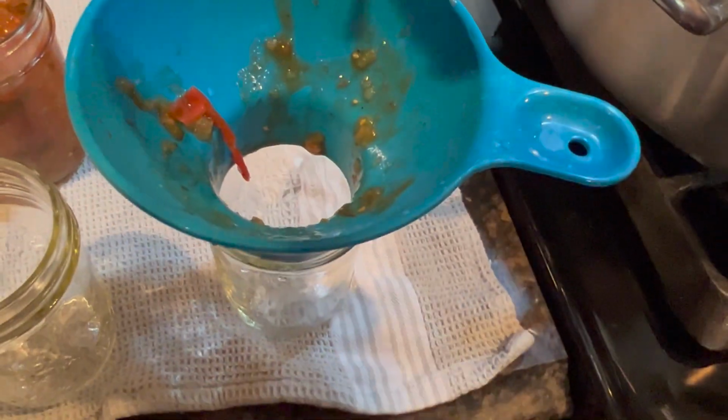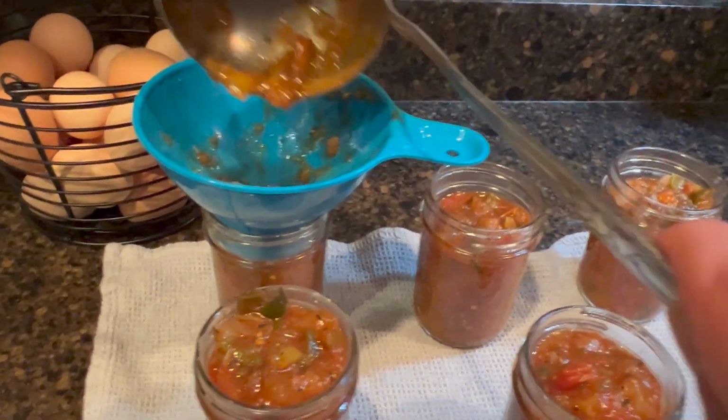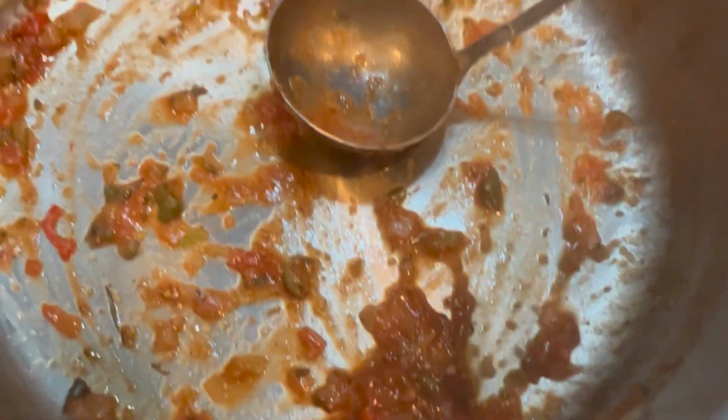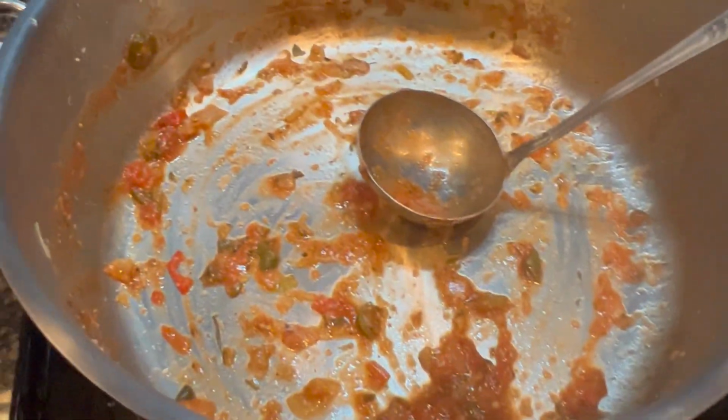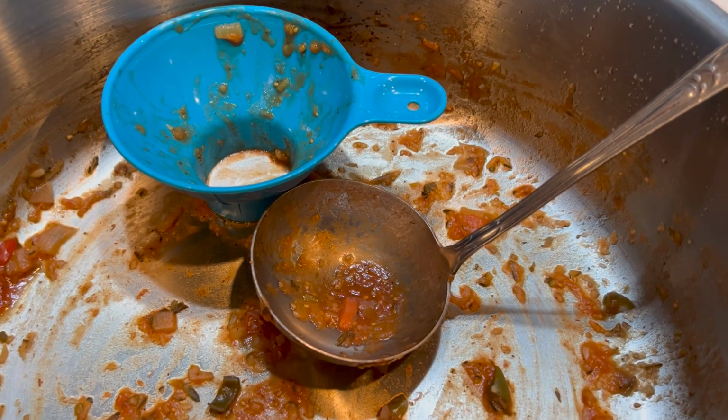This is so exciting. All right, guys, this is it. This is all that was left. Just enough for us to have a little taste tonight. The rest of this will be a taste tester. So here we go. Oh, it's so good.